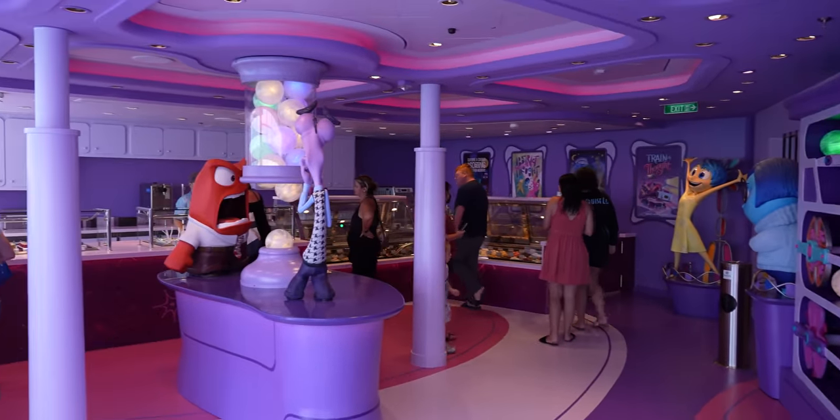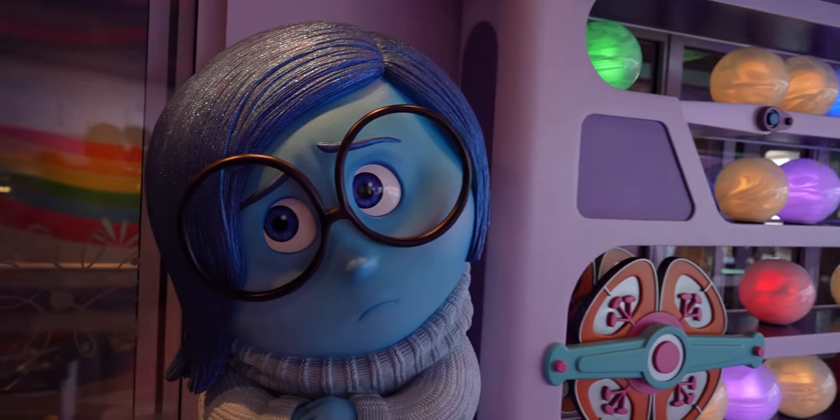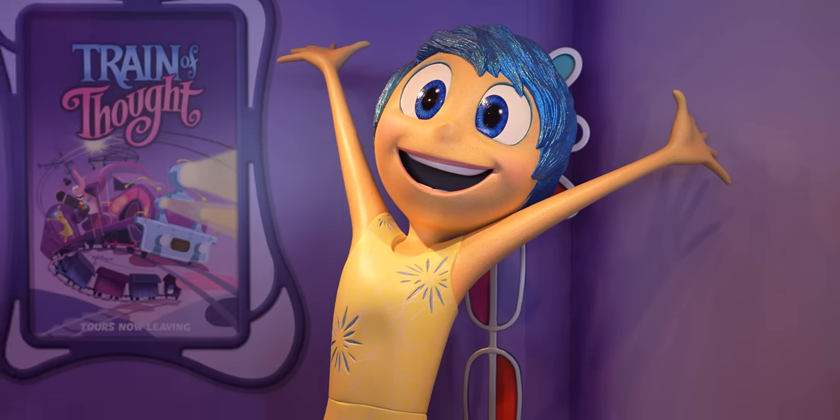God, I can't even describe the smell in here. Look, it's me, if I were a Pixar character. That's so true. That is our dynamic.